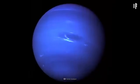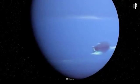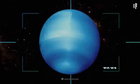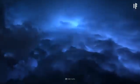So, where exactly should we take the plunge? How about that big dark spot over there? Let's not get ahead of ourselves. That dark spot used to be a lot bigger. Big enough to contain the entire Earth, in fact. The Great Dark Spot was one of Neptune's most violent storms. Even though it has dissipated, there are still several smaller storms to contend with.